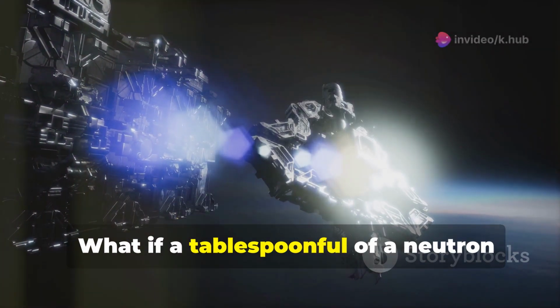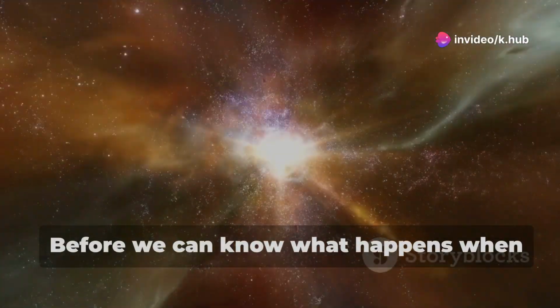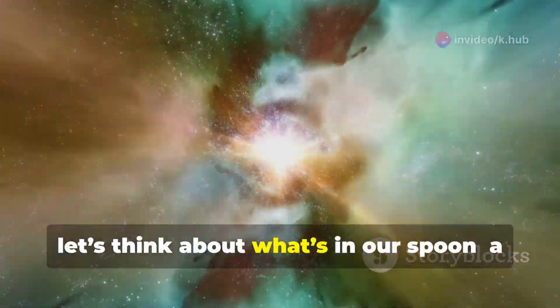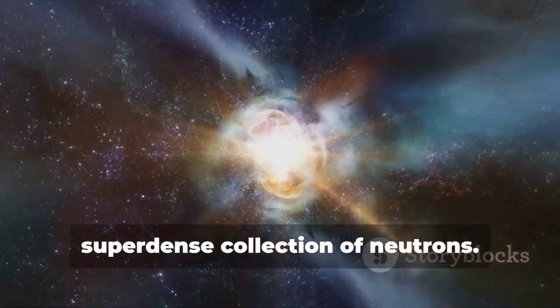What if a tablespoonful of a neutron star was brought to Earth? Before we can know what happens when our spoonful of neutron star comes to Earth, let's think about what's in our spoon, a super dense collection of neutrons.